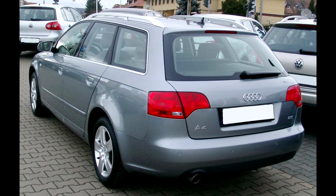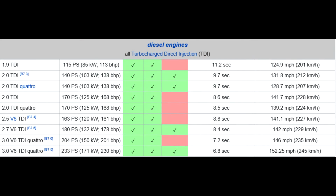For the diesels, there was a 115 horsepower 1.9 TDI, followed by the new 2-liter TDI with 140 horsepower, the 1.9 being more reliable than the newer 2-liter engine. Volkswagen and Audi did not construct the TDI as bulletproof as the previous generation. So if you have to choose for a reliable diesel, then I would pick the 1.9 TDI above the 2-liter TDI.